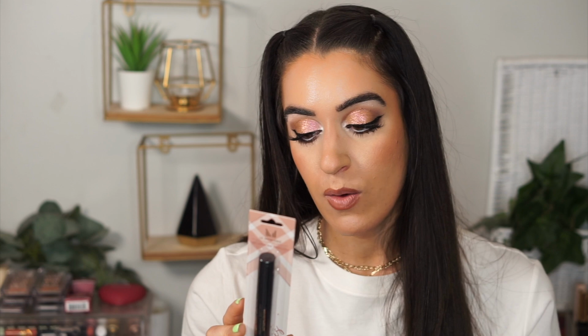It has carnauba wax in it. It has beeswax. So I'm definitely going to be trying this out in my next Dollar Tree makeup tutorial. It's very hard to find mascaras at Dollar Tree, so when I saw this, I was like, I have to try that one.